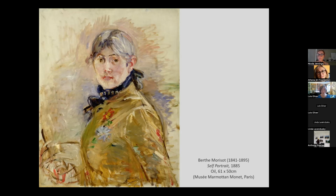She exhibited in all 8 of their exhibitions held between 1874 and 86, with one exception, the 4th exhibition in 1879, which took place just a few months after the birth of her daughter. And crucially, she'd been exhibiting at the Paris Salon for a decade before that, from the age of 23. So she's not like some of the other Impressionists who are being constantly rejected from that salon. She's a really well-established professional.